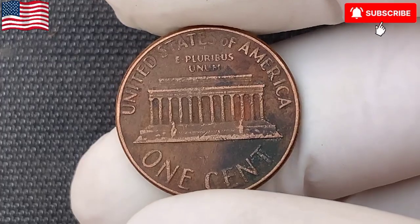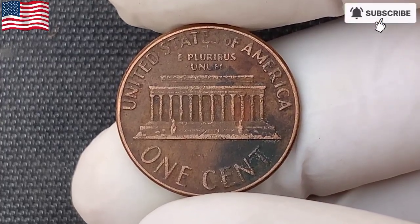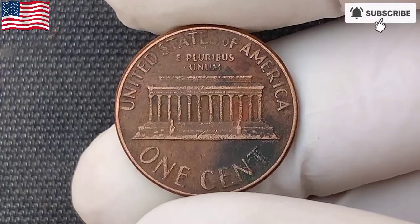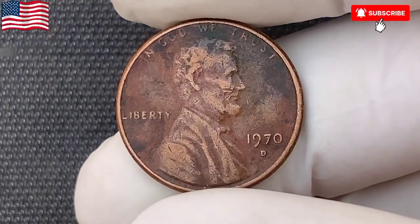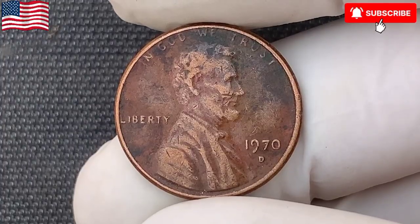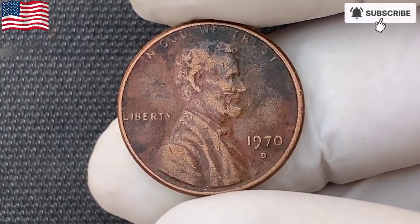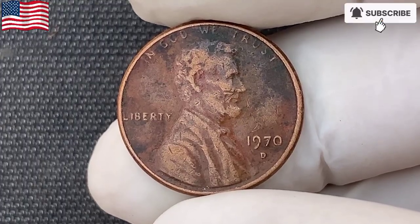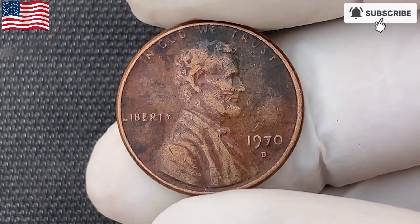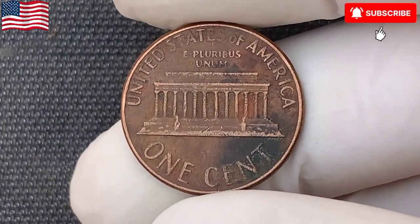The 1970 D penny is part of the beloved Lincoln cent series, which has been an enduring emblem of American currency since 1909. Featuring the ever-recognizable profile of President Abraham Lincoln on the obverse and the Lincoln Memorial on the reverse, these pennies are more than just pocket change, they are miniature pieces of American history. But what makes the 1970 Denver Mint penny stand out from the crowd? Let's start with the context of the era and the coin's physical characteristics.